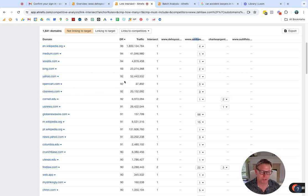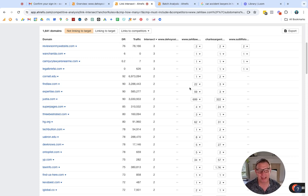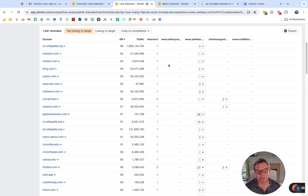So this is the perspective from the authority level standpoint. The first one we looked at was the intersect, showing you where, in this case, De Hoya do not have backlinks from that the top competing sites do have backlinks from. And you can see it right here. And then the second perspective is, where do the top ranked law firms have the most authoritative backlinks that you do not have? And it shows you right here.